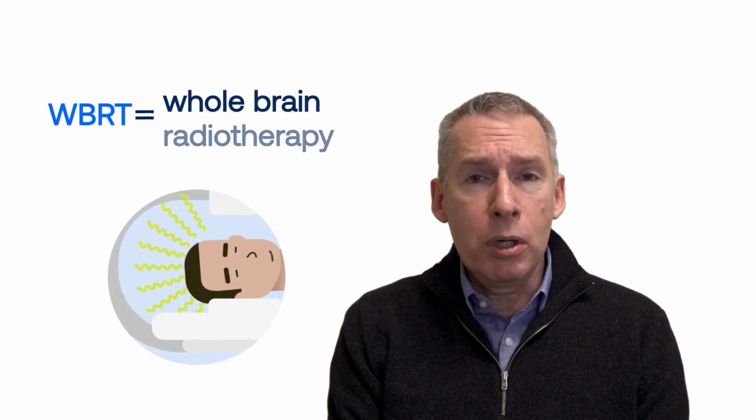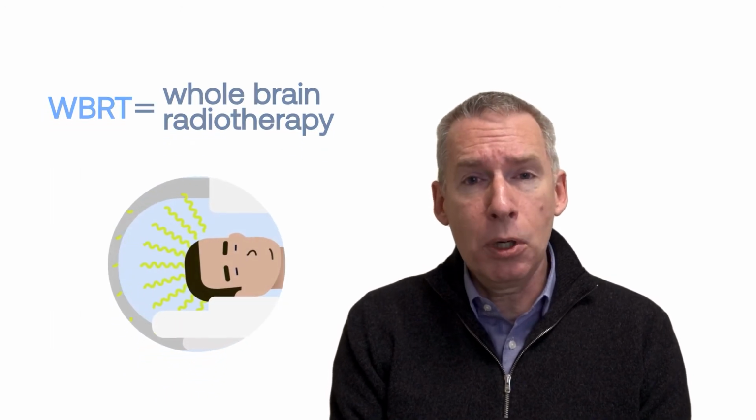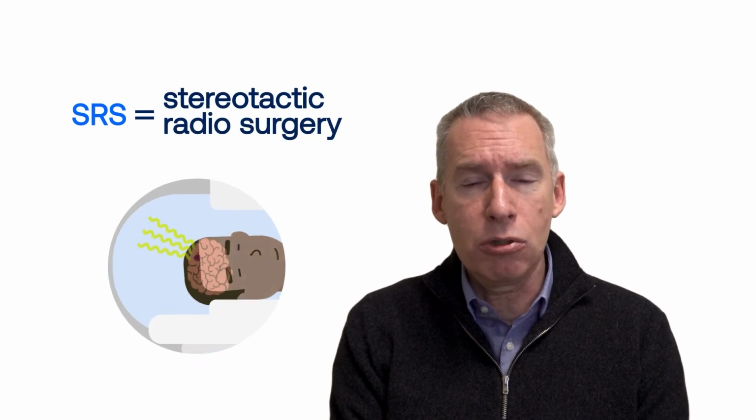In terms of brain radiotherapy, there's whole brain radiotherapy, where literally you treat the whole brain, and then there's focused radiotherapy, or what's called stereotactic radiosurgery. Sometimes neurosurgeons will go in and resect a deposit in the brain, usually if it's large or it's likely to cause a lot of symptoms and you need fairly rapid relief. Sometimes radiotherapy is given to the resection cavity afterwards, so it's usually not just done in isolation.